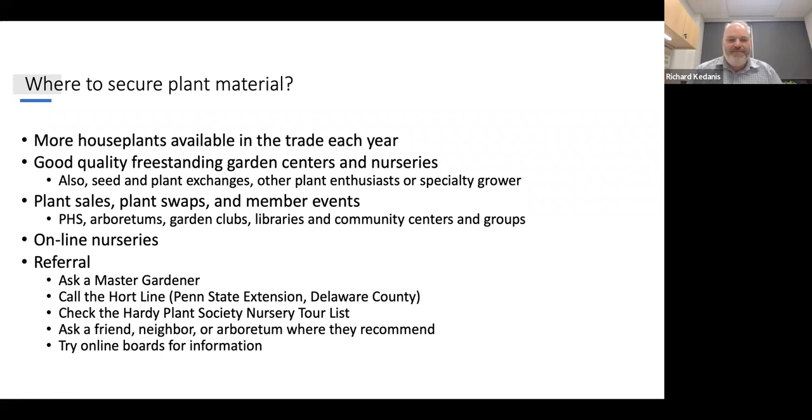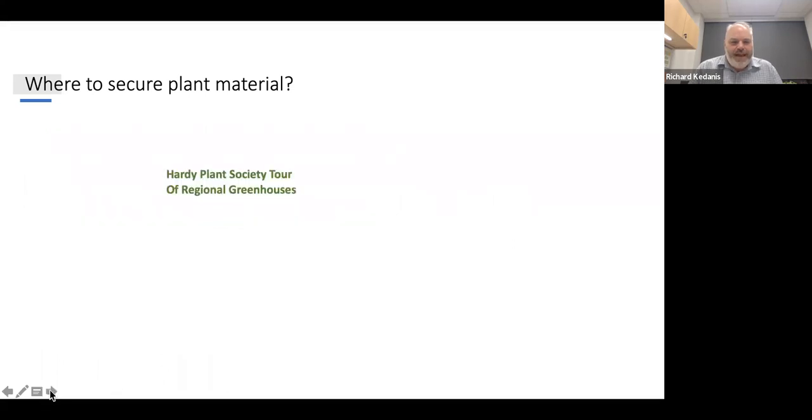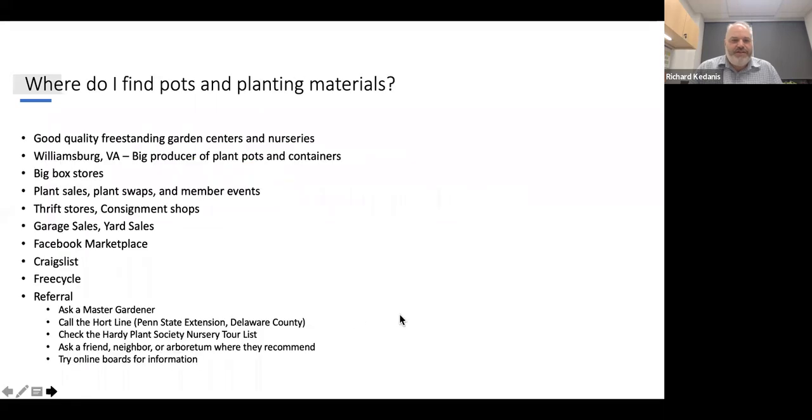But the Chester County one is one I go on less, which I think also includes Terrain. That might be one of the ending points of that, but it also takes you out to the production nurseries. And like I said, we have the master gardeners, Holly, anybody on the Hort line, myself. We can send you a list of nurseries if you're interested.